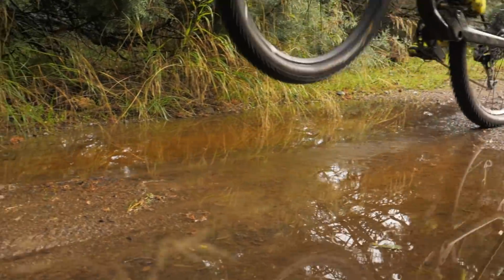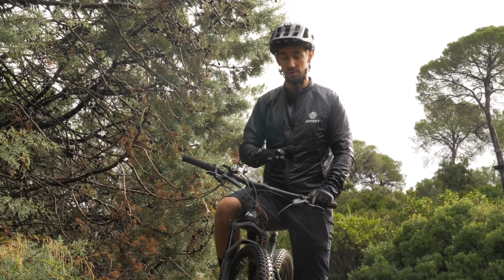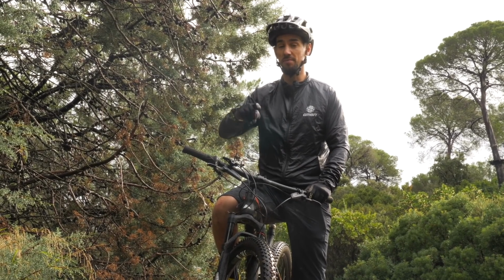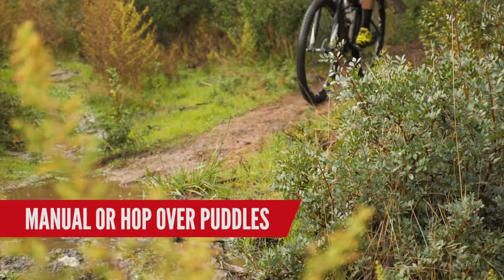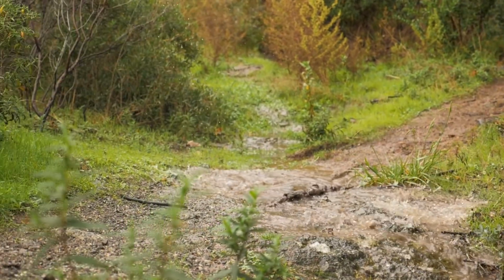Hopping sections can be great for trying to stay relatively dry. You can get your feet absolutely soaked by riding through puddles or blasting through streams, so I like to hop over them to try and keep them dry. It can be sketchy trying to hop the whole thing, so a manual might be the better way, as long as it isn't too deep and you drop the back wheel into a big hole.